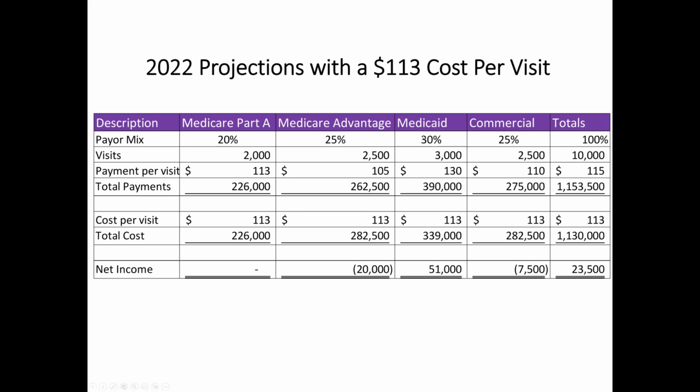Medicaid goes by states, and so in our example here, we're using $130 as how much we're getting paid per visit. That can be all over the place. If you're in Georgia, it's going to be horribly low. If you're in East Tennessee, it's going to be really attractive. So depending on what state you're in is how much you get paid from Medicaid. And then of course, commercial typically averages around $110, $115 a visit.